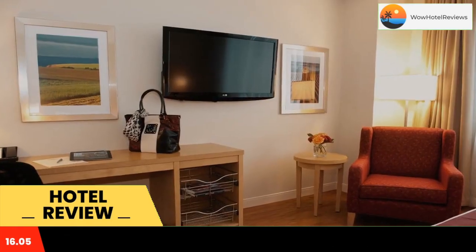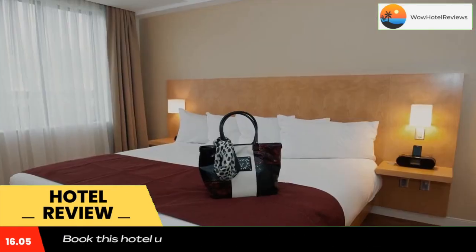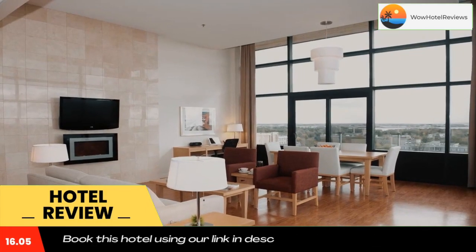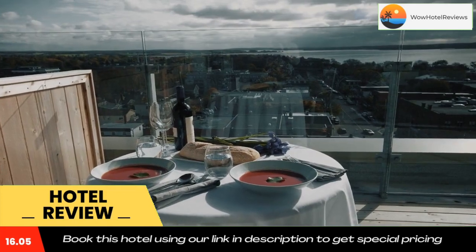The shops of Confederation Court Mall and the Confederation Center of the Arts are connected to the Charlottetown Holman Grand Hotel. The Charlottetown Civic Center is a 20-minute walk from the property.